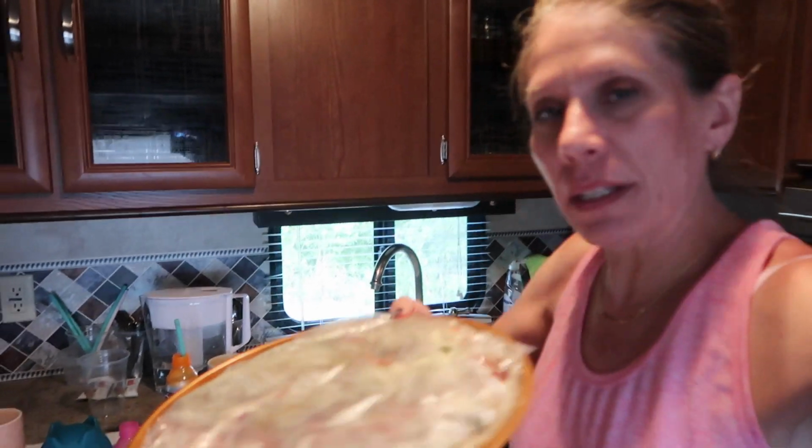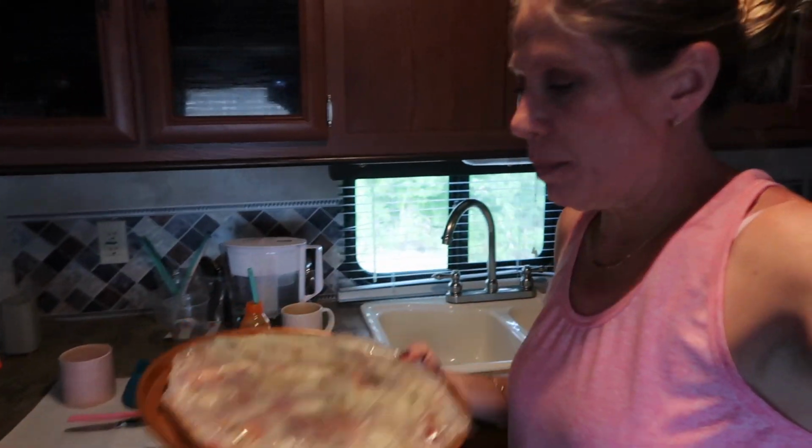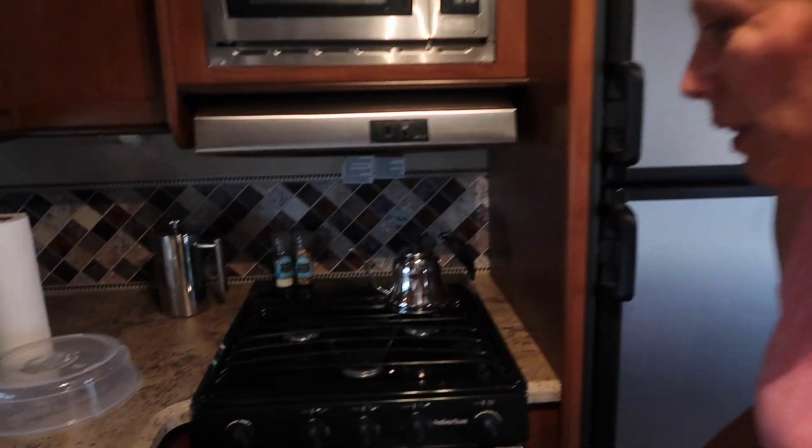Okay, it is dinner time. We are making a frozen pizza. I'm not having a frozen pizza, but here is the frozen pizza. Obviously, I'll take the plastic off. Okay, so lighting this oven was not easy. It was easy, it was just a little unnerving. So we'll bake this pizza and I'll let you know how it turns out.